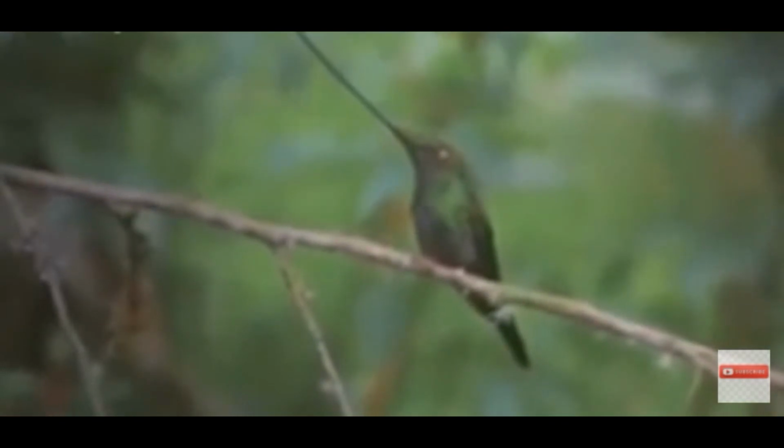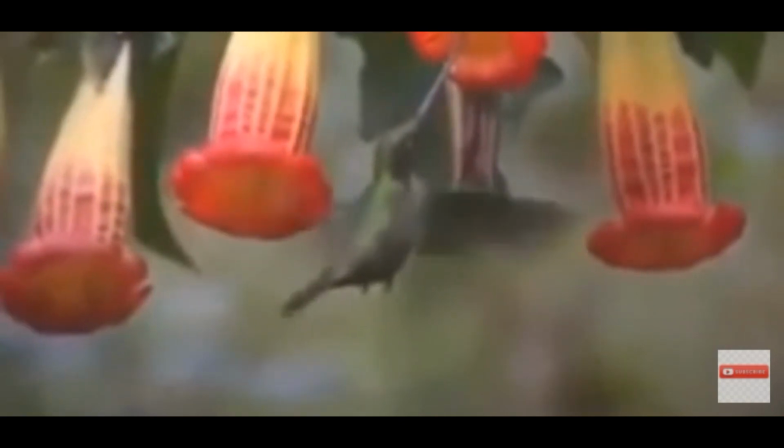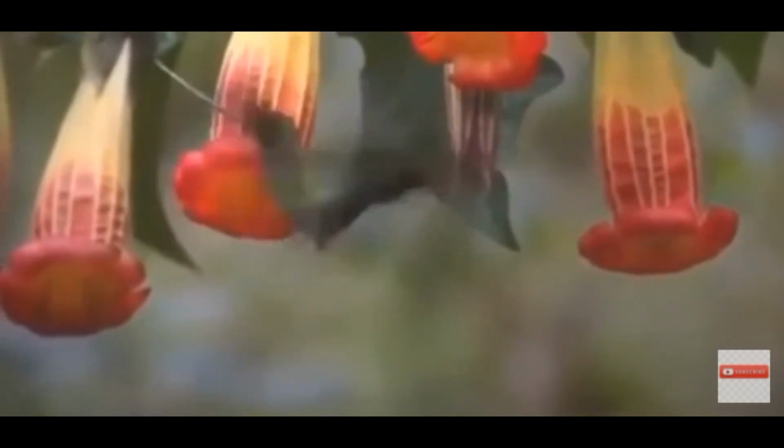Only one bird can sip from the angel's trumpet. This one, the swordbill. Its bill is actually longer than its body. It has the longest bill, relative to body, of any bird in the world. And that remarkable beak and equally long tongue allows the swordbill to feed where no other bird can.